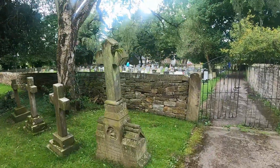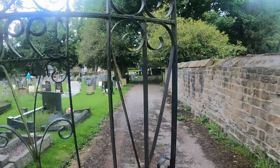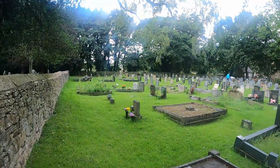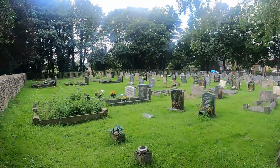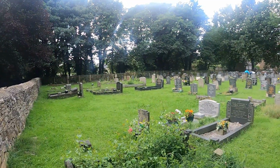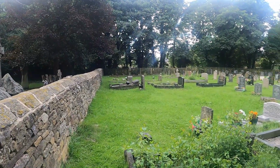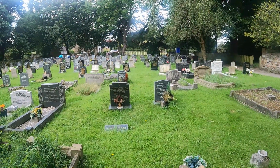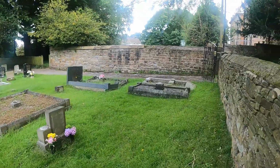Right, let's have a quick look. I can see a war grave, perhaps. Is it just a, I don't know, it might be. Let's have a look. No, it's not a war grave. It's in that style. The war graves normally stick out quite well from everything else that's in the churchyard.